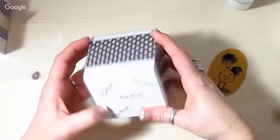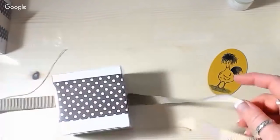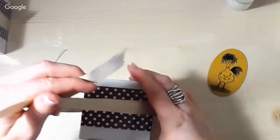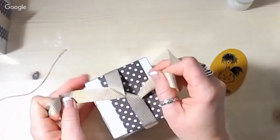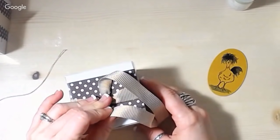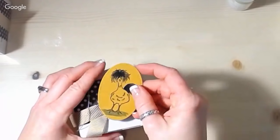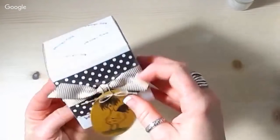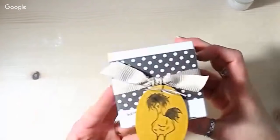Does that make sense? Okay, so I've got Delightful Dijon striped ribbon here. And I am just going to go over the top like this, and we're going to tie a double knot. I'm not doing it because I haven't filled my box, so I don't want to finish it. But you're going to tie a double knot, and then you're going to use the linen thread that came in it and tie it and punch a hole in the top of your tag and tie it to the top of the box. So it ends up looking like this. You can see there how that came together.